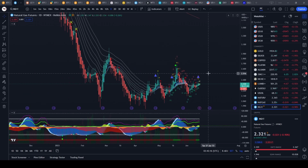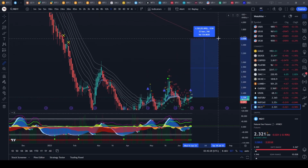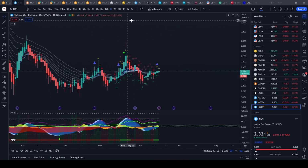You really need to take out the highs here right around $2.50 to $2.60. Once you can get above that, I think you're going to get a very big short squeeze towards the upside, and this could propel you to $3.20 to as high as $3.60. So we'll see how this one plays out.